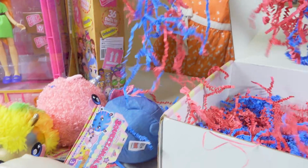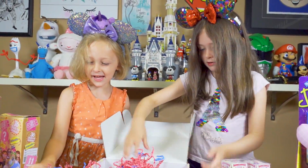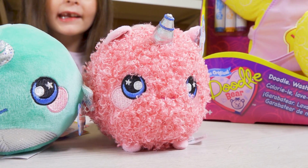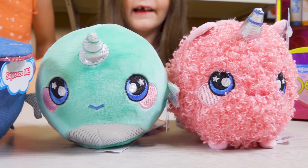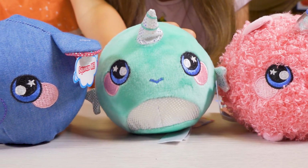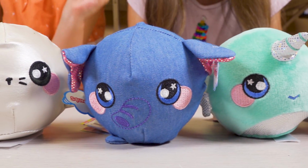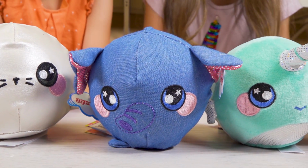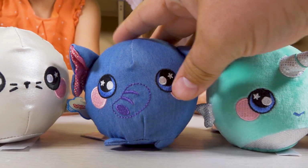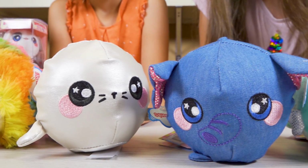Party time. Who is the winner? The elephant. We got Ursula the unicorn. She's so fuzzy too. And we got Joy the narwhal. Her horn is so sparkly. We got Eddie the elephant. It's blue. Look, it looks like blue jeans almost. And it's a boy.